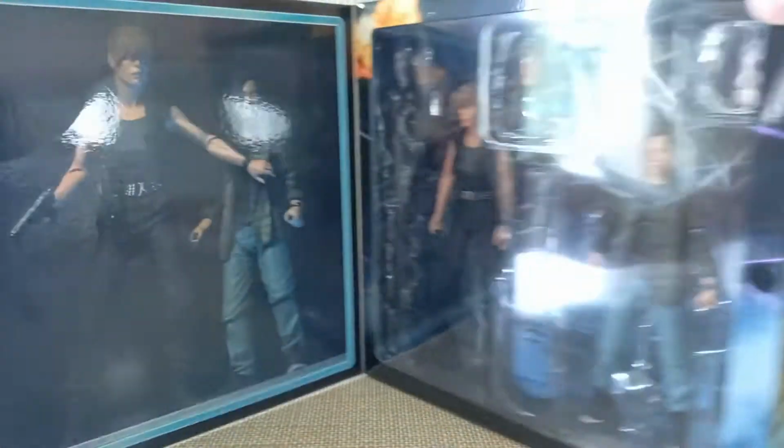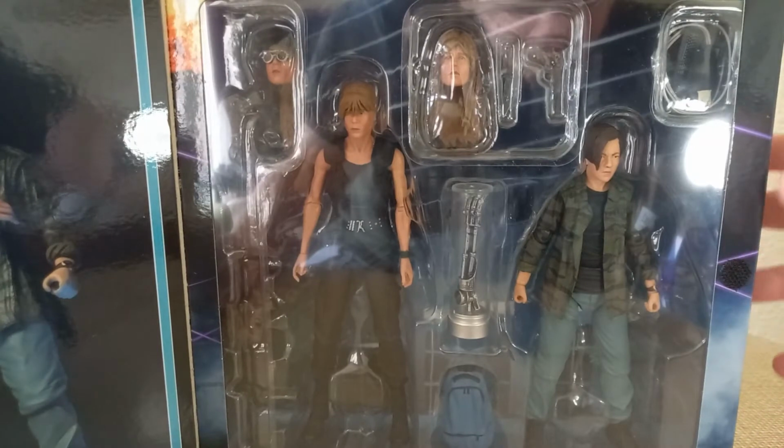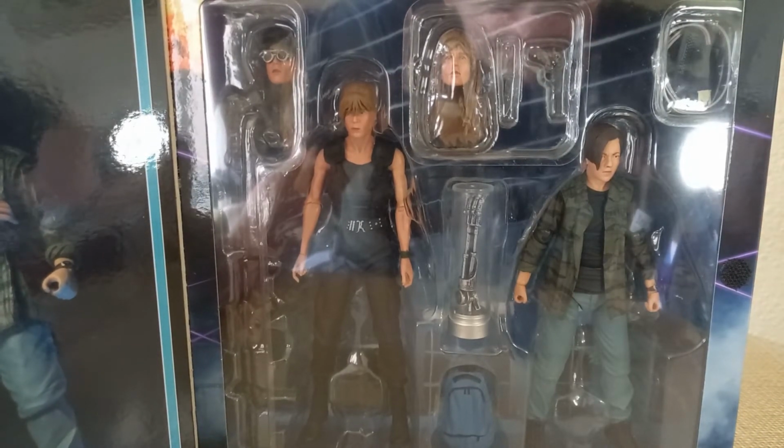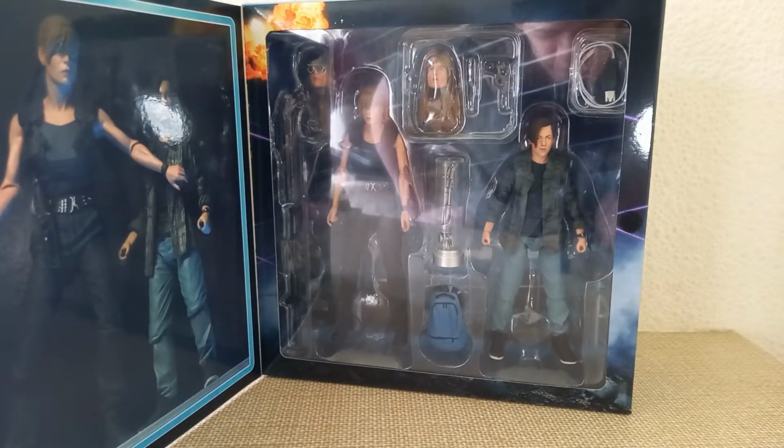Then if you open the window, you get this nice promotional image of the two figures, as well as the two figures displayed very neatly in their packaging with their absolute plethora of accessories. So without any further ado, guys, let's get them out of the box.